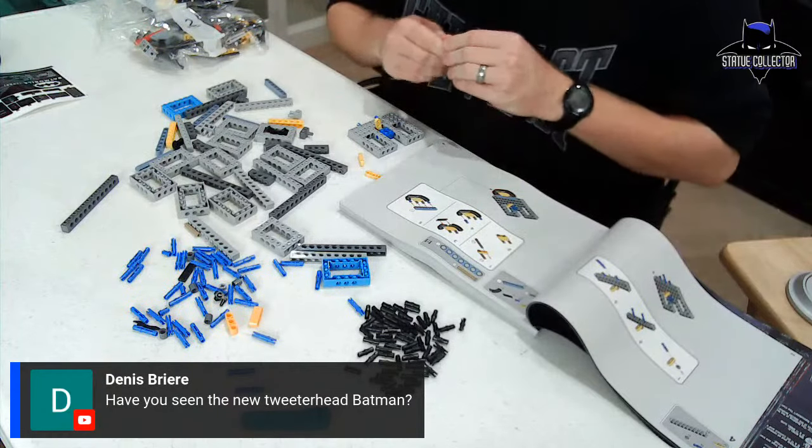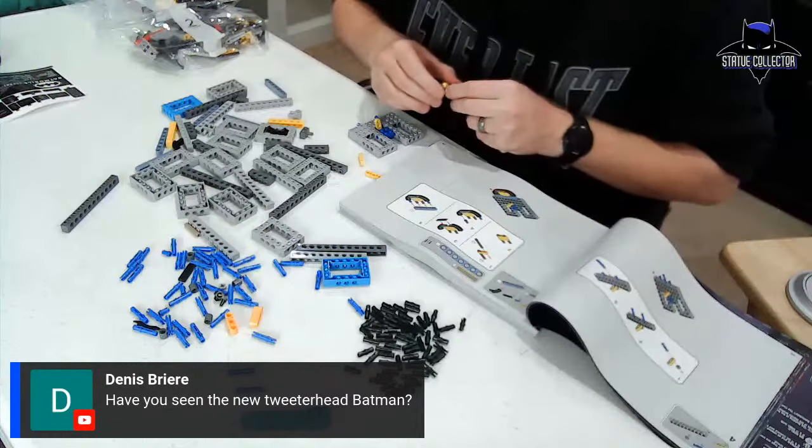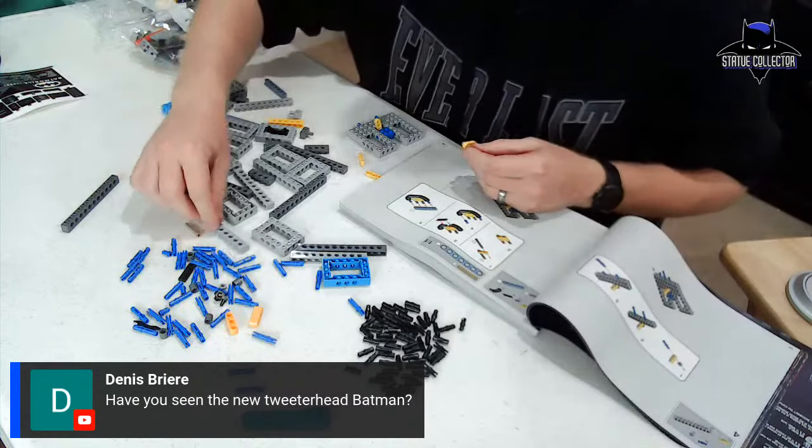New Tweeterhead Batman? I'm not sure. I don't think I've seen a Batman. I'm sure they're going to do one, but I don't think I've seen one as far as I know.